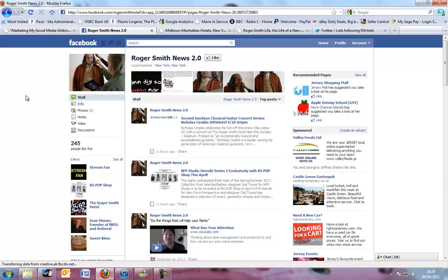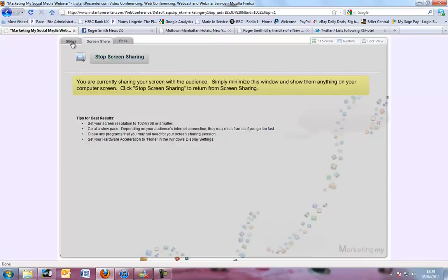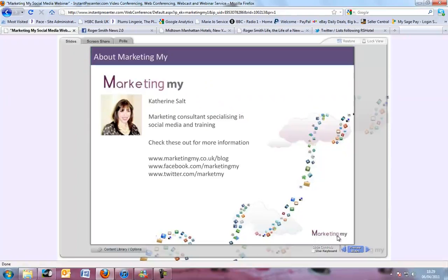So here we go. This is my overview of the Roger Smith. So I'm going to close down the screens now.